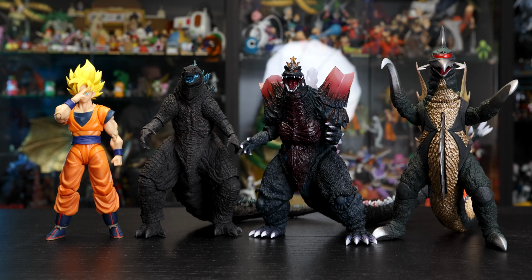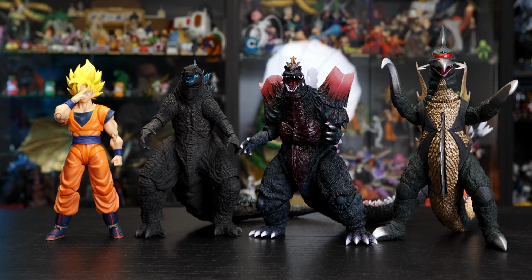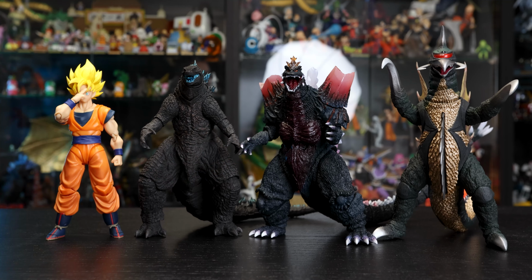It works great for displaying, especially if you have multiple of them. If I want something really big, then something like the X Plus line or those other alternatives from Kyoto will be really cool. But personally, I don't have the space, and they are also costly, so I feel like this size definitely works out good for me. But I know some people prefer them a bit bigger. Let me know in the comments below how you feel about the sizing for the S.H. MonsterArts line in general, and same with the Space Godzilla here.